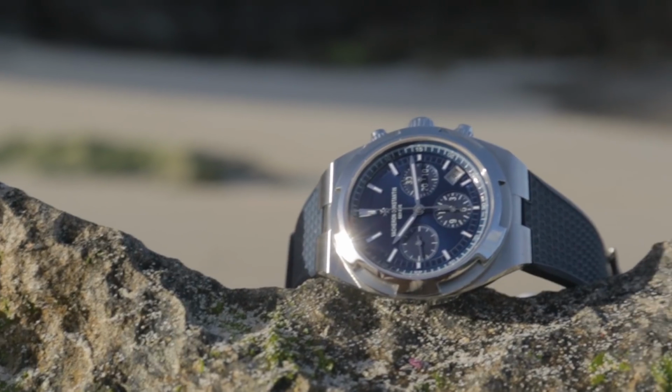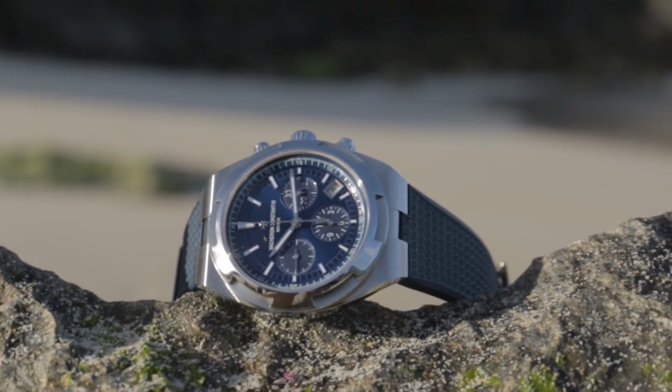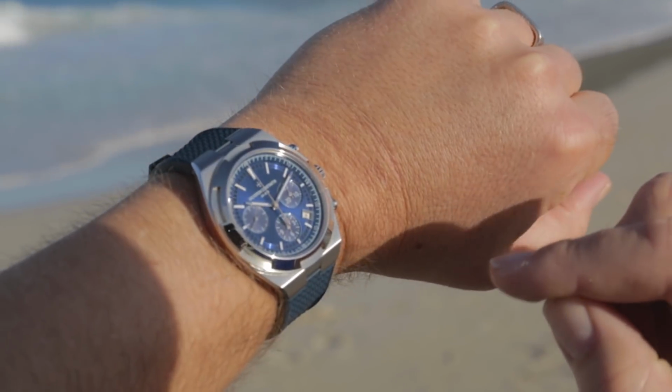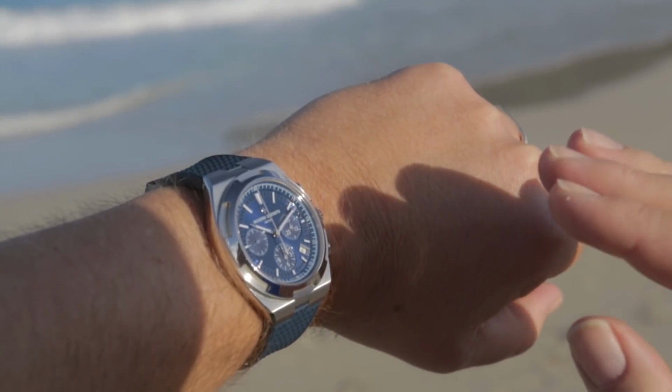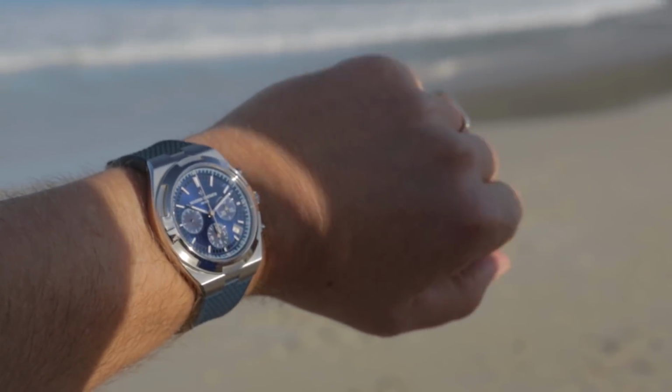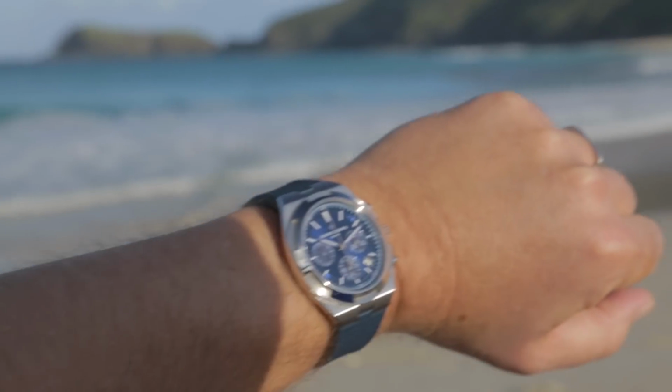This is the Overseas Chronograph, and just look at that glittering blue dial. It's got a translucent blue lacquer, but look at the seconds track. It actually has a different treatment, which means it shines lighter in the dark and darker in the light. It is glittering, and it is like the color of that ocean right out there.